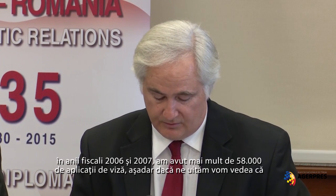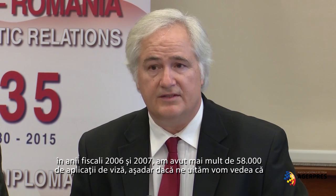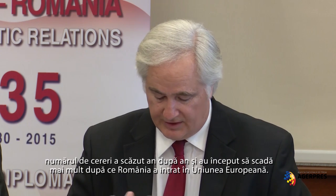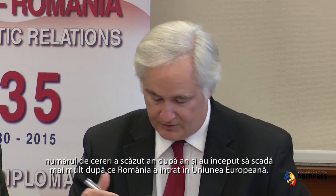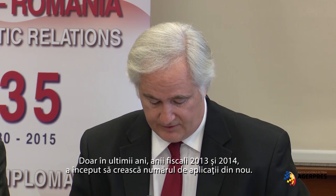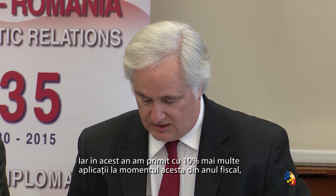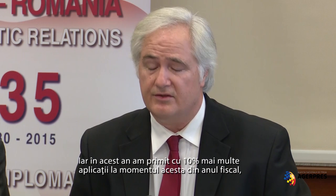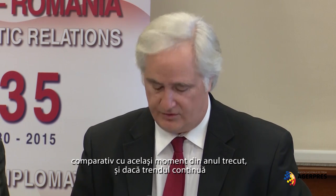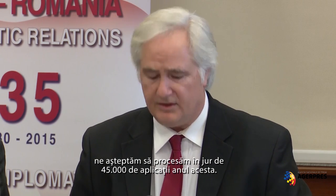But if we go back in time to fiscal years 2006 and 2007, we had more than 58,000 visa applications. So as you can see, the number of visa applications we received fell year after year, actually, until after Romania entered the European Union. And it is only the last 2 years, fiscal years 2013 and 2014, where the number of visa applicants has begun to increase again. And this year we've received 10% more applications at the same time of the fiscal year as we had last year. So if that trend continues, then we'd expect to process about 45,000 visa applications this year.